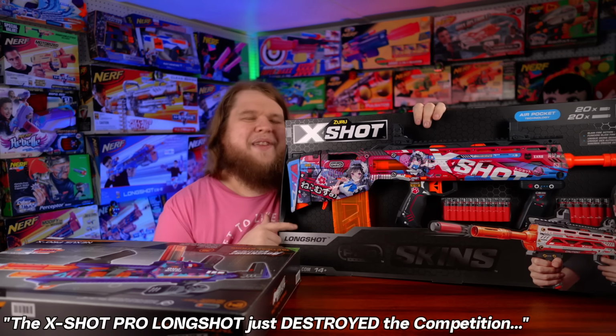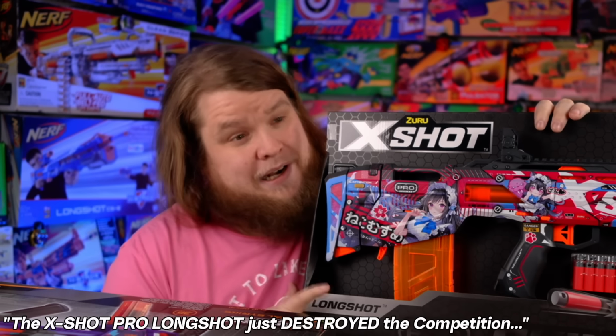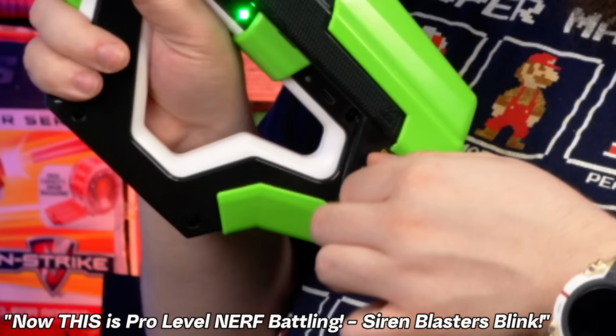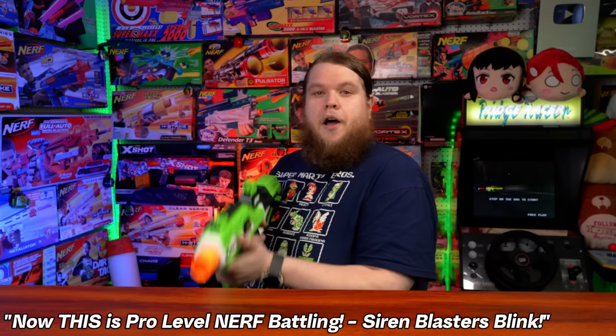There's just nothing else that could really compete in this form factor at this price. And let's not forget, we gotta bring up the newcomer from Siren once again with the Blink. Coming in at $90 and available at Target, Amazon, and more, the Blink just wins the race to be the best short dart mag-fed flywheeler for the pro user.